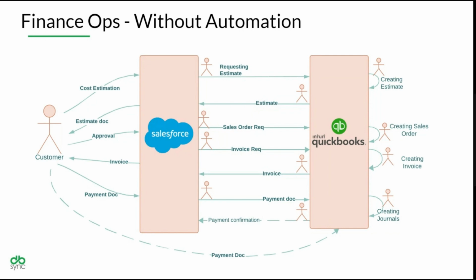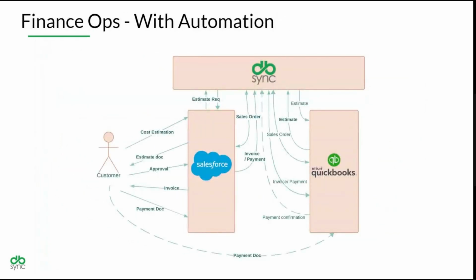Here, the question is, how DBSync assists this company in reducing both cost and time in their processes, and what measures were implemented to eliminate manual tasks? Let's take a closer look at what changed with DBSync in place.